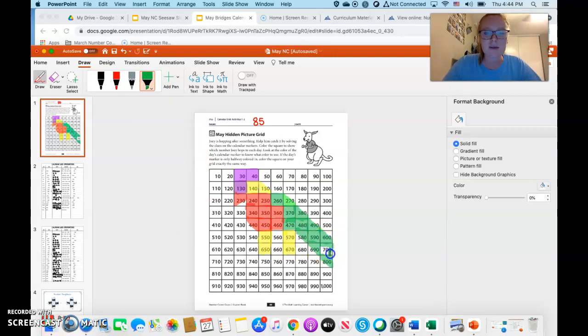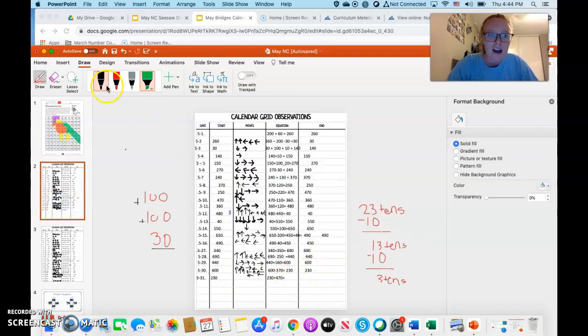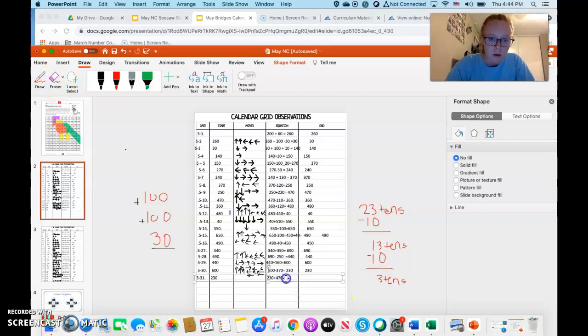And boys and girls, we have made it to the end. We have colored in a parakeet. A parakeet is a type of animal or a bird that you would find deep in Australia. So we're going to finish it off here with our equation, which equals 700, and that is our last number.